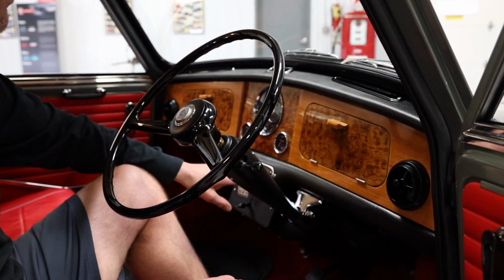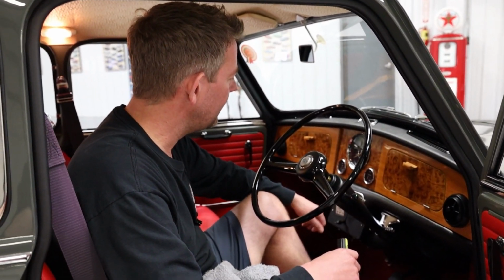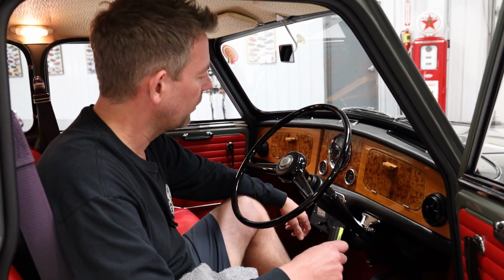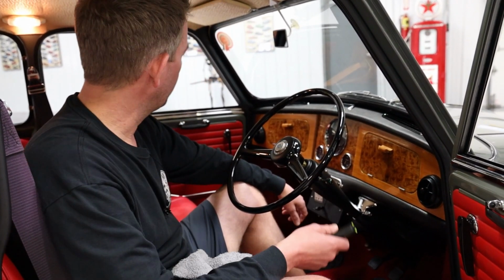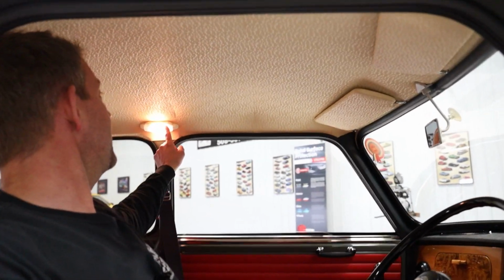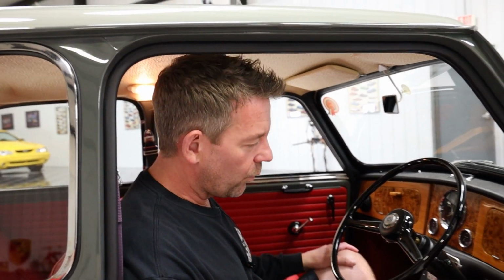The choke works. You don't really need to use the choke in this vehicle. It starts up almost instantly. The wipers work. The headlights work. The parking lights work. The turn signals work. Everything is in great working order. You can even see this light up on here, which is in working order because we have the door open. Funny that it only has one light on one side.